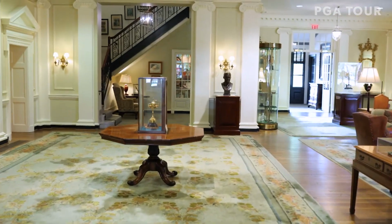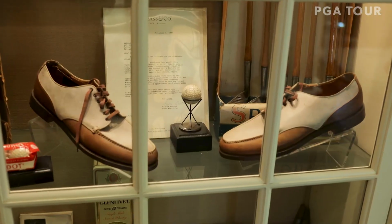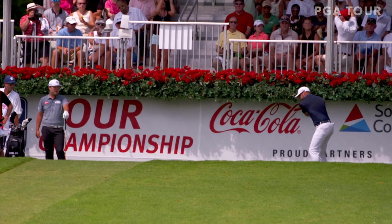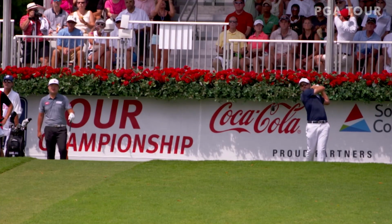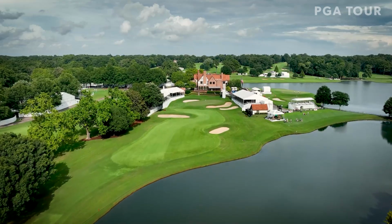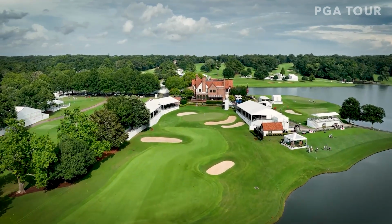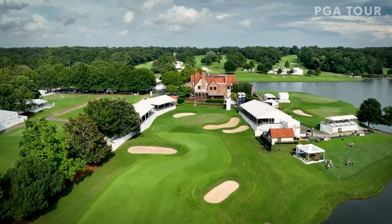Inside the East Lake Clubhouse, you can find memorabilia from Jones' career. Being there has a unique feel. Obviously, you're in elite company when you make it to the Tour Championship. I think the golf course is very underrated and it's difficult and quite a test for the Tour Championship to end the year. The 18th at East Lake, the final hole of the final event of the FedEx Cup season.